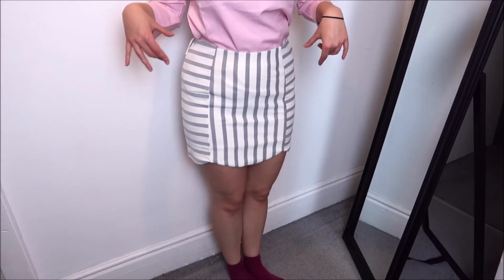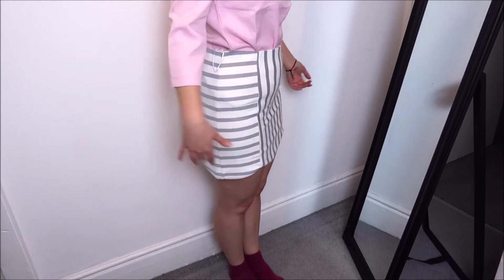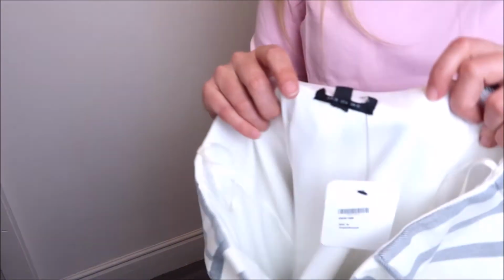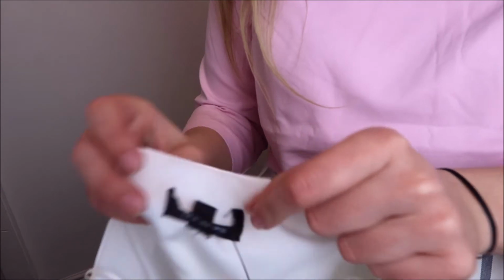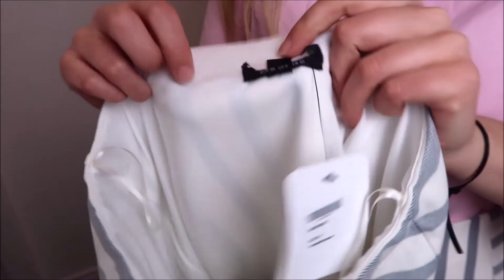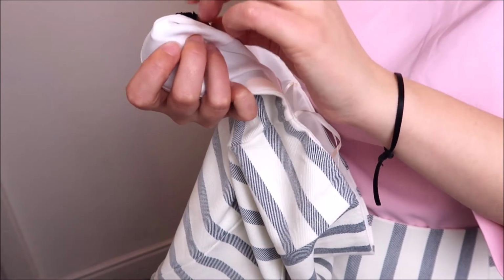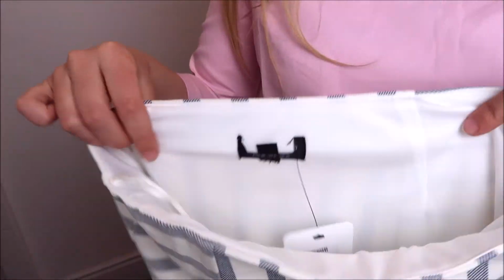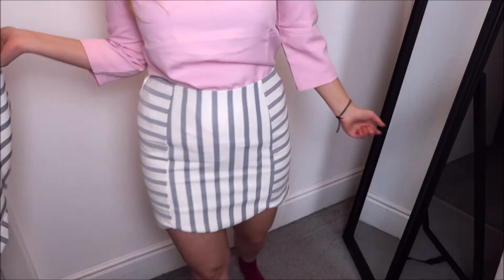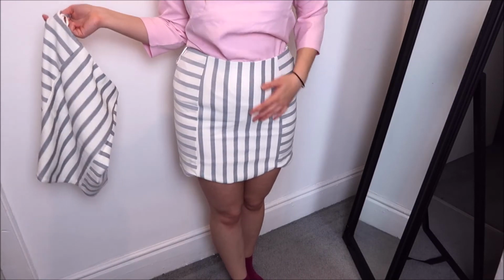Now this is from New Look, and I know it's from New Look just looking at the cutout label. I'll show you on the other one. Both sizes had the label cut out, and this is how it looks. So it's a black label, and on the other one it's got the letters in on the one I'm wearing. So I know it's a New Look one, so I really don't know why they're doing this. I assume it's the brand maybe asking them to do it.